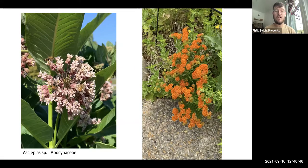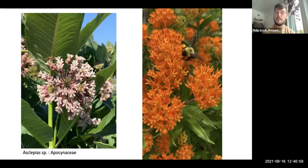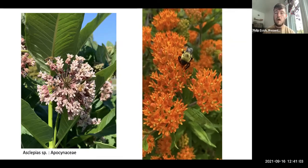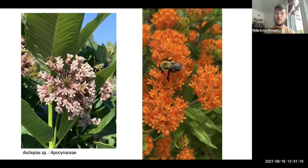One of the most important plants for monarch butterflies is our Asclepias species from the Apocynaceae. Here we have on the left, Asclepias syriaca, and this video on the right is Asclepias tuberosa, with bumblebees pollinating all of these beautiful hooded flowers. Absolutely stunning to see up close.